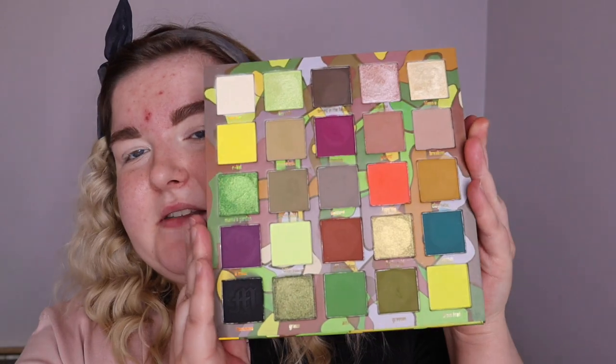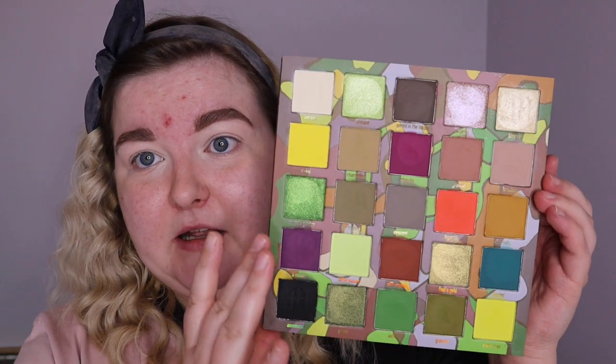So I got this one, and this is the Feet on the Ground palette, and this is the one that I really wanted the most. I like both palettes, but this is the one that drew me in. I like the dirty murky green shades. I just think they're lovely, and it looks like this. It's a 25 pan palette. As you can see, the pans are large in size.